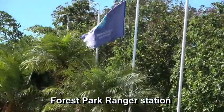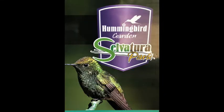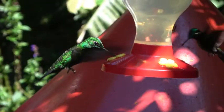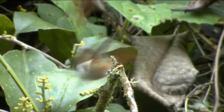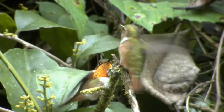Our favorite destination, the Hummingbird Garden in Monteverde, the unofficial hummingbird capital. Never have I seen so many varieties of these amazing, vibrantly colored, energetic hummingbirds. There are 54 species of hummingbird in Costa Rica.